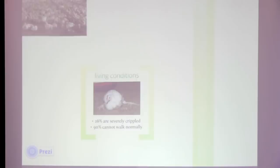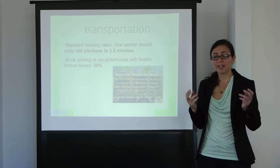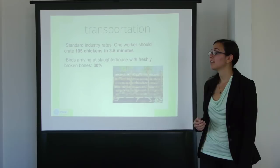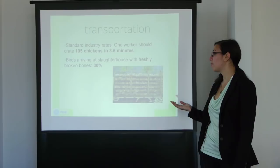All right, so once our chickens, both broiler and egg-laying, are spent or they're ready to be slaughtered, they're first loaded into crates on trucks like you see here. According to the average rates, a worker should crate 105 chickens in 3.5 minutes. So obviously, in order to work that quickly, the birds have to be handled roughly. So they're grabbed by their legs and slung into these crates that you see here. As a result, there's a 30% chance that our chickens will have freshly broken bones by the time that they arrive at the slaughterhouse.